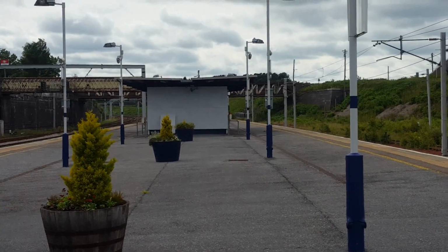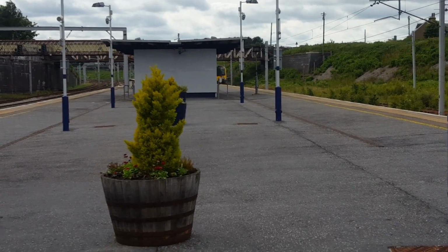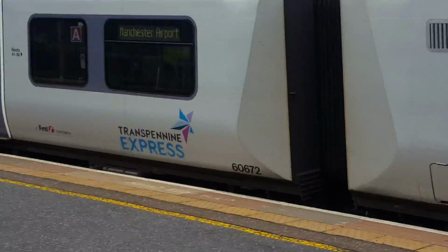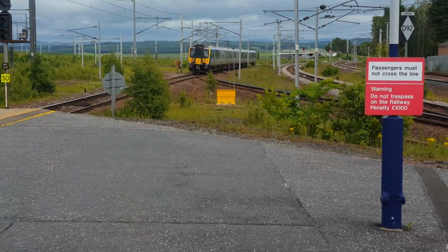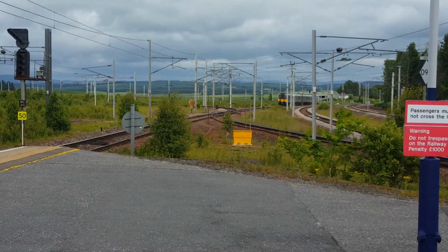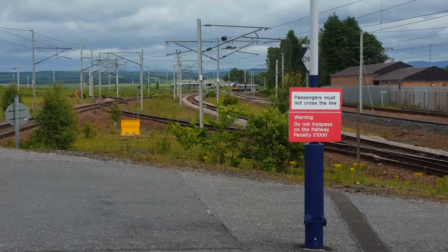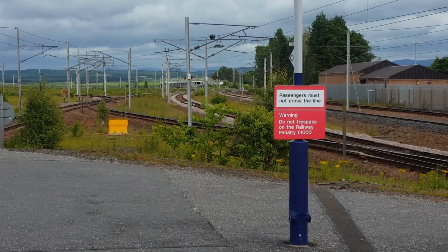Anyway, passing through now is going to be a 350 bound for Manchester Airport from Glasgow Central. 350 402. Yes. Seen that, didn't we? Yeah, oh, nice. Not bad, I have to admit.